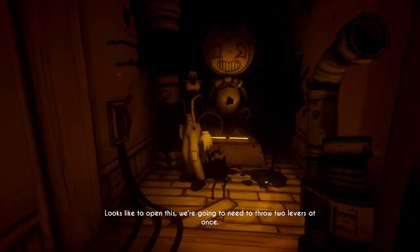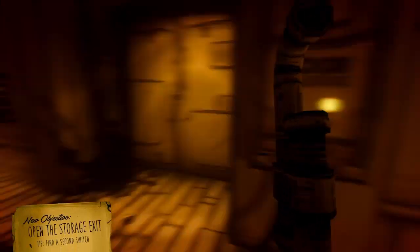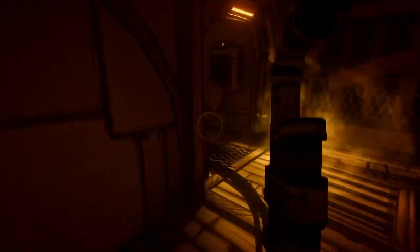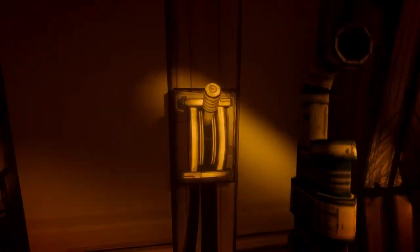There he is. Looks like to open this, we need to throw two levers at once. You get this one. I'll find the other. Okay, so, oh, wait. I wonder if this cable is going to lead me to the other lever. What the heck? What the heck is this thing? Ow! Oh, what the heck was that? A new enemy to fight?